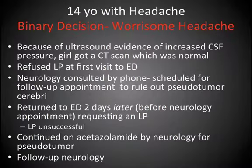Because of the ultrasound finding of a widened optic nerve sheath, we decided that this indeed was a worrisome headache and that we needed to work it up. We ordered a CT scan of her brain, which was read by the radiologist as within normal limits. We described to her and her family that she probably had a syndrome called pseudotumor cerebri, and that the best way to make a diagnosis of this was to do a lumbar puncture in the emergency department and measure her CSF pressure. Unfortunately, she refused the lumbar puncture.